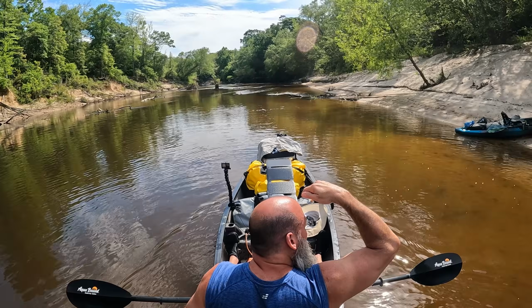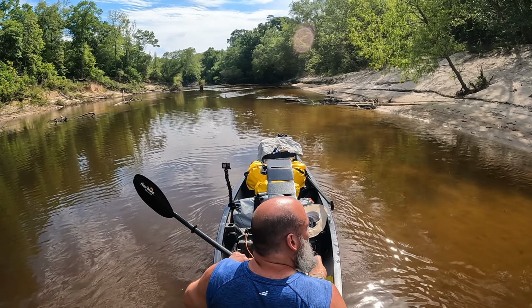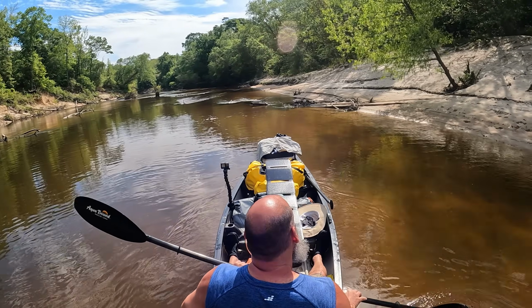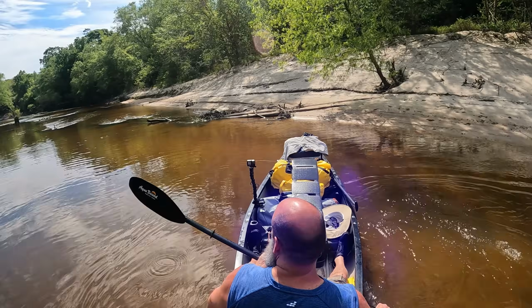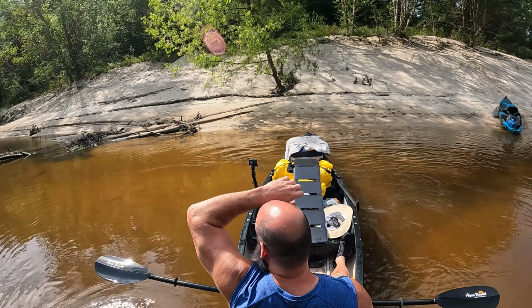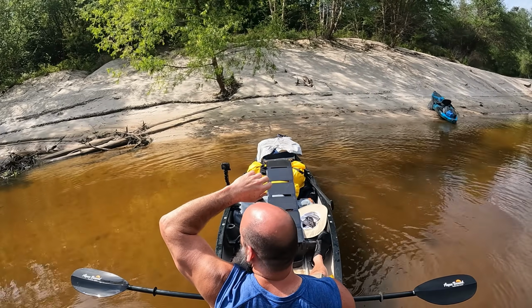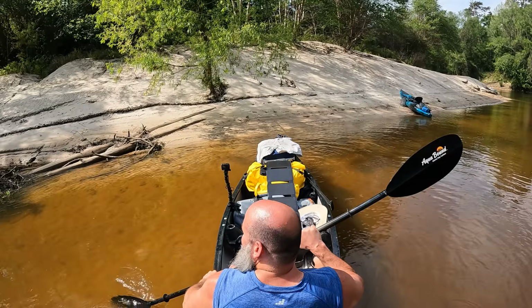We were trying to just take it easy and really enjoy our time on this creek, and we did enjoy it. You can tell I'm kind of scouting the banks there. So at this point, we've not actually gotten out to look. I mentioned in the last video that there wasn't a whole lot of camping spots. When I say that, keep in mind that I'm thinking about both hammocks and tents.